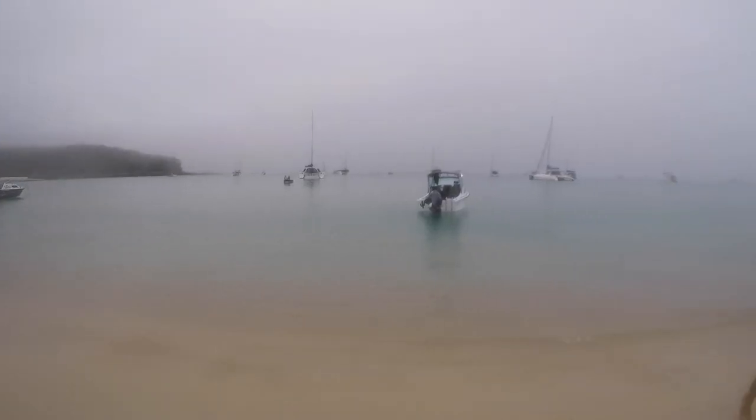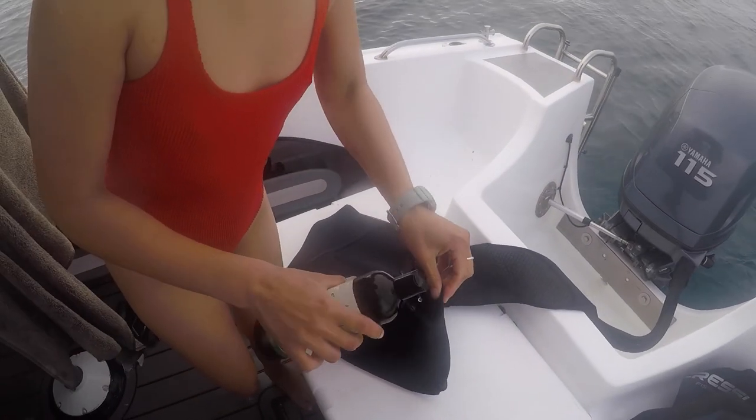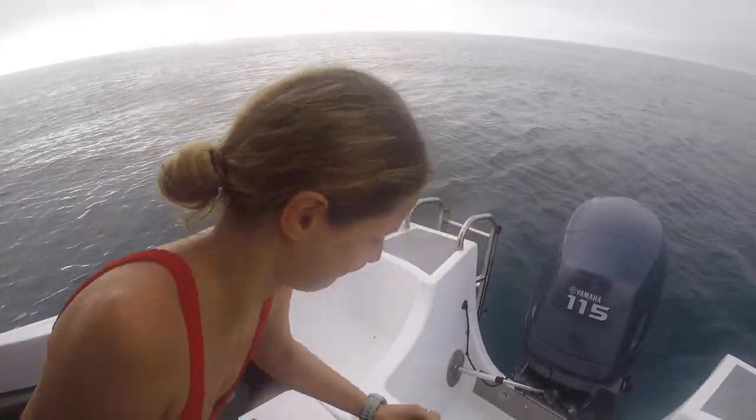The next morning, we woke to thick fog covering the island. We wasted no time, got straight into the boat and back out on the water. It was another incredible day of diving.